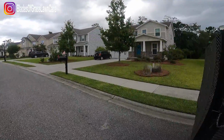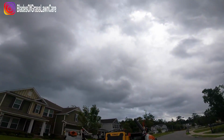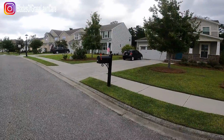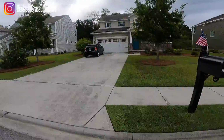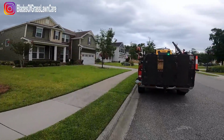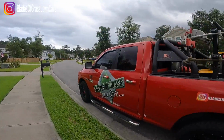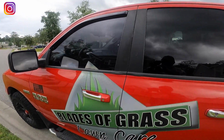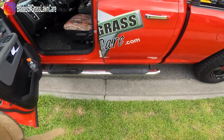All right, guys. Here's another one before the rains. And look at the skies. Yeah, it's gonna come down. But you have to get them done, man. Have to get them done. All right. So before we get caught up, let's keep it moving. And again, guys, I apologize for not showing you any mowing, but believe me, I show mowing all the time, right? So you should be able to excuse me this time. All right.